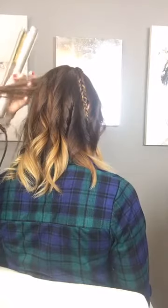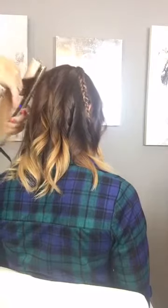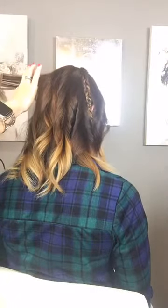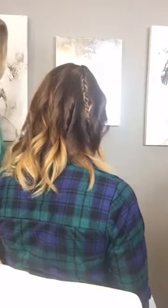I love that it doesn't flake off or anything. Yeah, I really designed it to not have that real product feel, but still achieve all the good things that you want out of a hair product. The hold and the slip, and I still wanted hair to feel soft. It still has the hold factor.